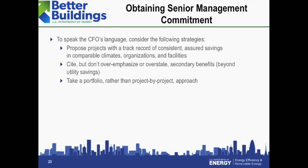So start with a proposed set of projects that are home runs. And I think later you'll find on the website there will be a place where you can look at about a dozen projects that we found through a very, very large energy retrofit program are proven projects.